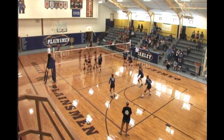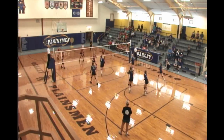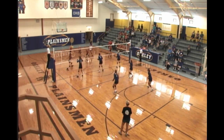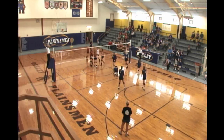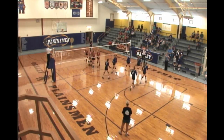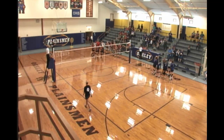Here goes Shillito again. Kind of a hard handle there. Good hustle by Corbett. Free ball by Sheets. Holly's going to send a cross over to Grayson. Grayson's going to hit in the block and down. Point for Lady Red. 12 for Lady Red, 9 for the Lady Plainsmen. And Coach Carrie Sheets wants to have a chat with the girls.